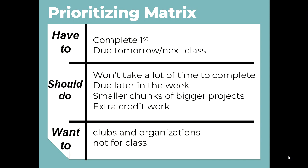So the way I see it, time management is built on prioritizing what needs to be completed first and then planning time for everything else. So first we need to talk about prioritizing. A prioritization matrix helps you to categorize your to-do list into 3 categories: have to, should do, and want to.